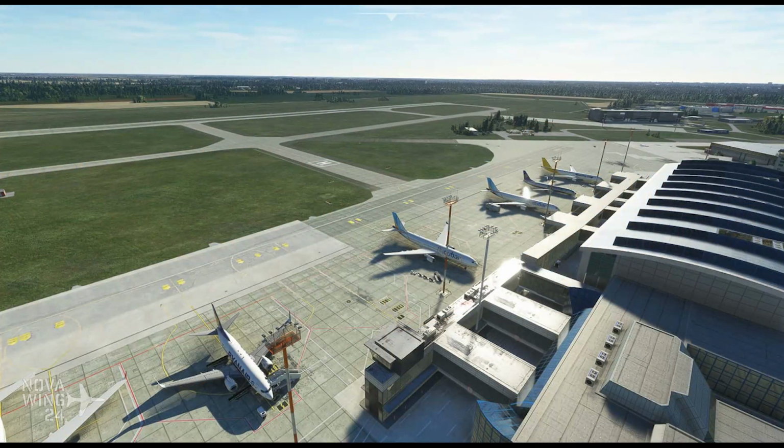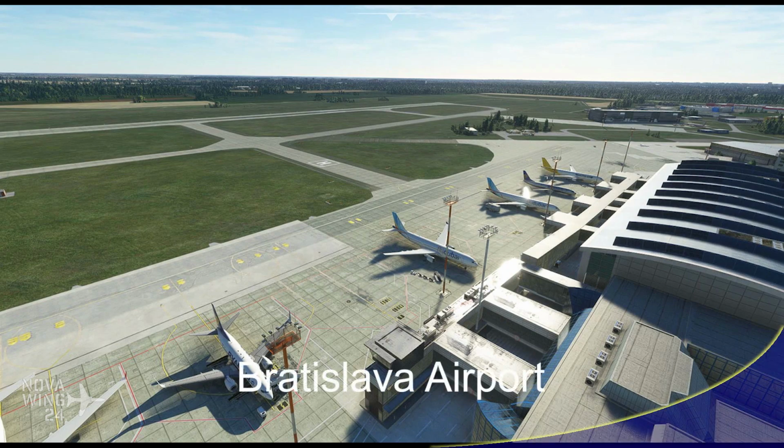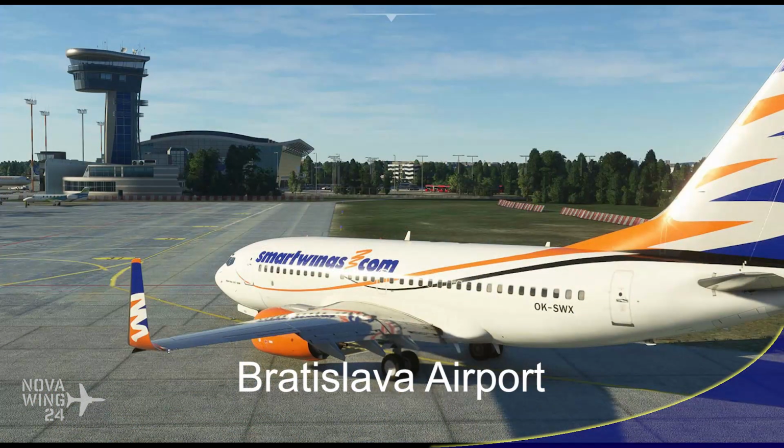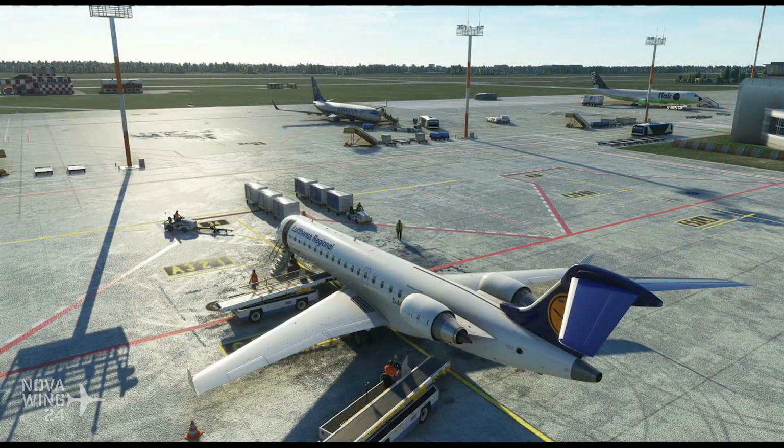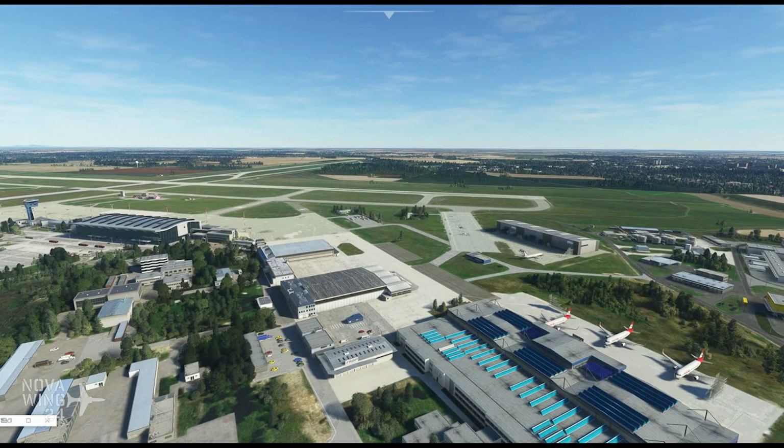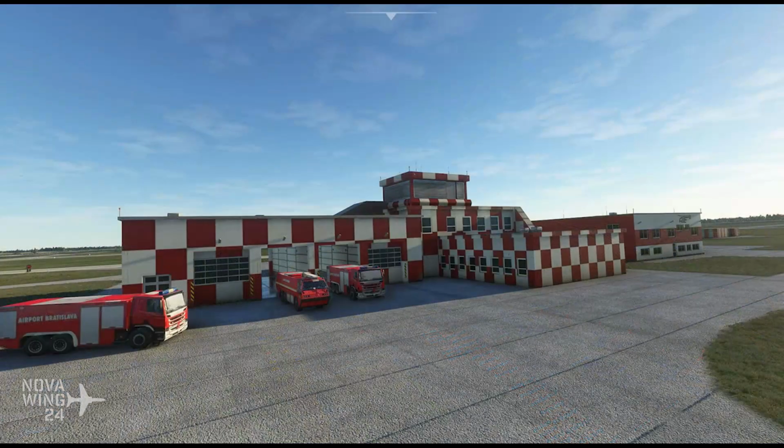And another airport release, the team over at Aerosoft this week released their rendition of Slovakia's busiest airport with the release of Bratislava Airport. So this is a high detail rendition of the airport as it appears in 2022, with all airport buildings modelled, including a custom model of the terminal, with the interior of the terminal being modelled as well. All airport buildings modelled, including the airport firehouse, a number of hangars, and the custom, really beautiful looking model of the tower.